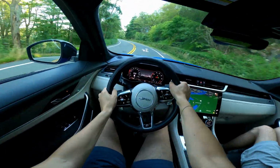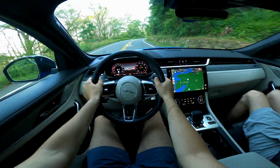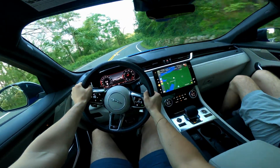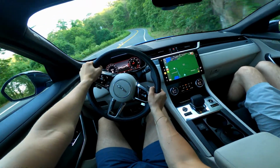And it is shockingly fun to drive around these twisties. Again, even with that light steering, it's a really fun car to drive around. Now, again, we gotta appreciate everything that Jaguar has done here in this vehicle, because it is going away.